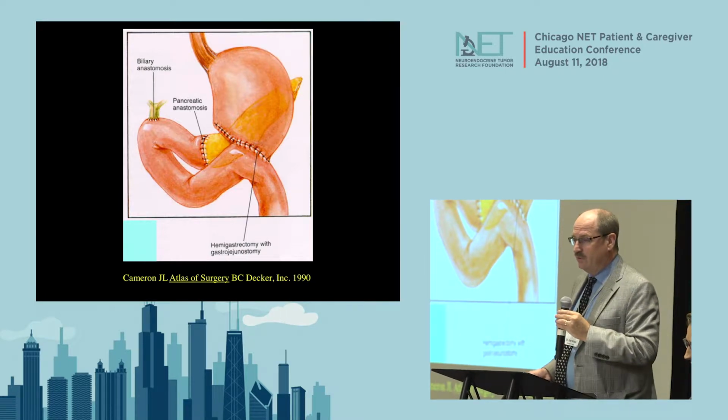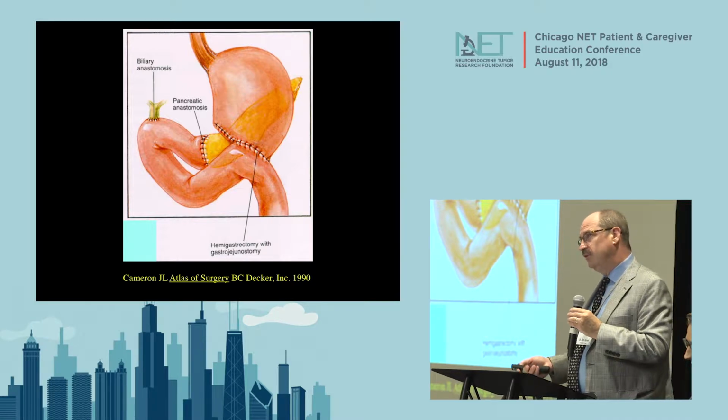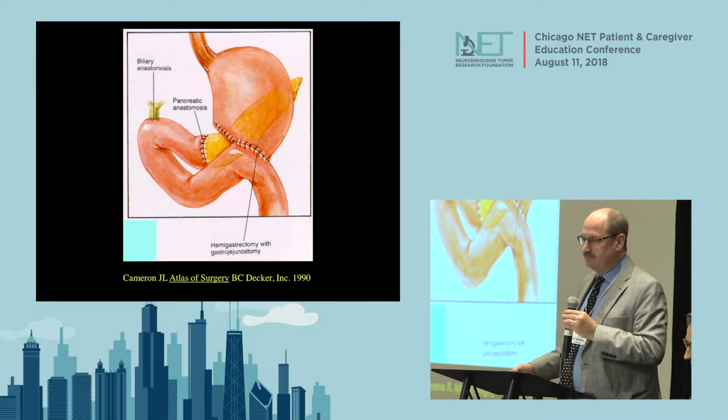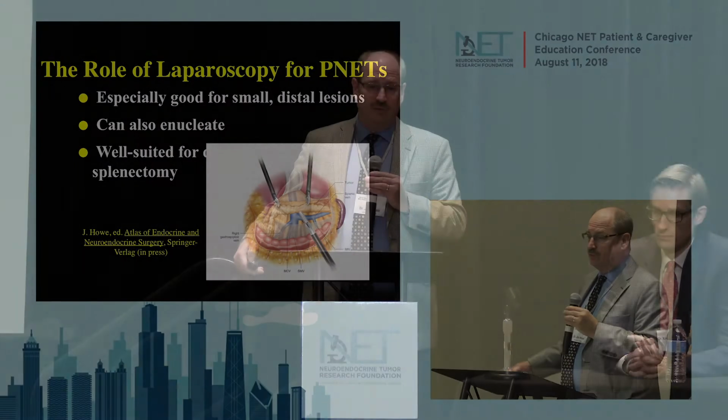Pancreatic operations generally have a little higher risk than, say, the small bowel operations we talked about earlier, and there are more potential for complications. There is a role for laparoscopic removal, which is pretty good for small lesions in the tail of the pancreas. You can also enucleate with a laparoscope, and it's very well suited for this distal pancreatectomy.